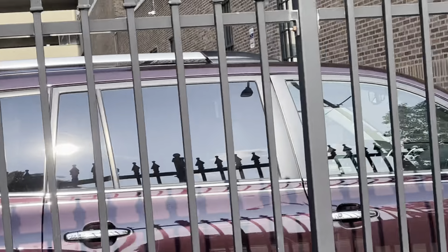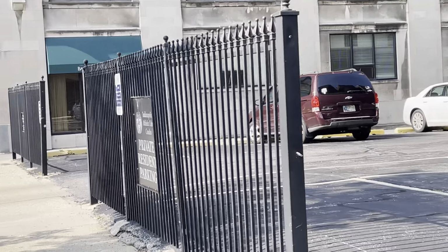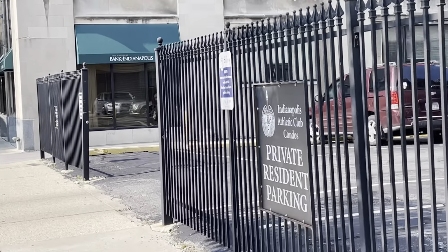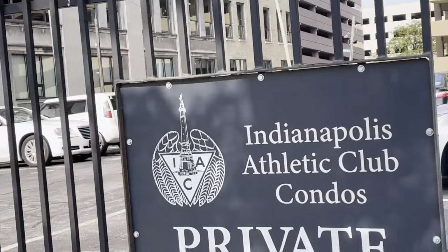So I was right. This is a private apartment building. This is private resident parking. And actually it's called Indianapolis Athletic Club condos.